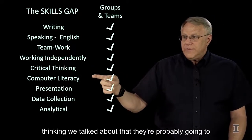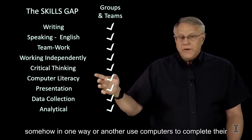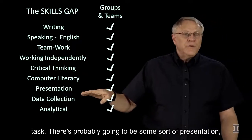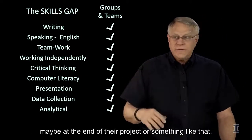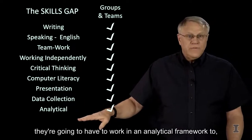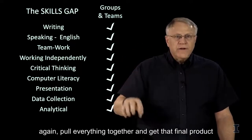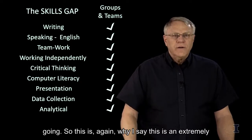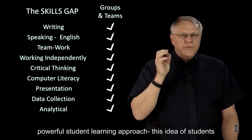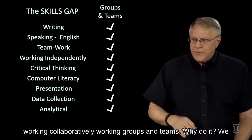Critical thinking, we talked about that. They're probably going to, in one way or another, use computers to complete their task. There's probably going to be some sort of presentation, maybe at the end of their project. They're going to have to do research, collect data, and work in an analytical framework to pull everything together and get that final product going. So this is why I say this is an extremely powerful student learning approach, this idea of students working collaboratively, working in groups and teams.